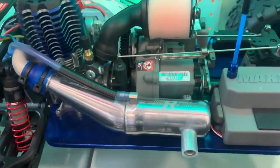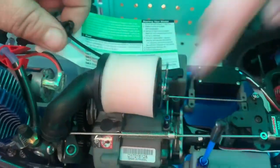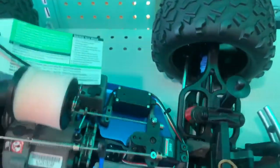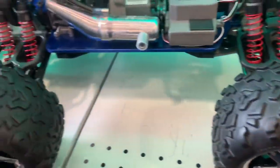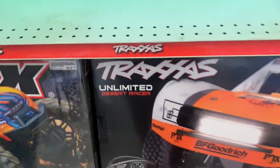Dang, look at that. There's your glow plug. Look at the transmission on that thing right there. There's a little fuel cap. Your air breather. Air breather, mouth breather. That thing's amazing. Wow. That's Big Joe's truck.